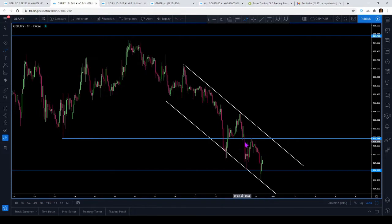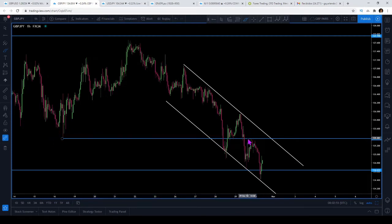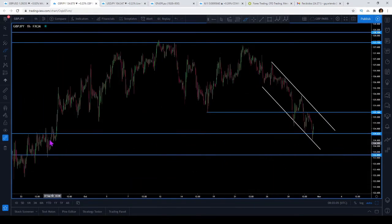Why? Because we are just rallying. We might be just rallying towards this level where we saw sellers jump in, right? And remember, we are still inside of a bearish structure, and the actual buying area is very wide. Like I was telling you before, it's about 70 pips wide.